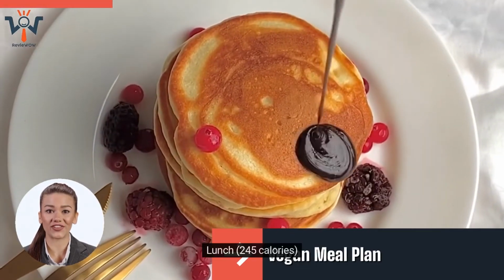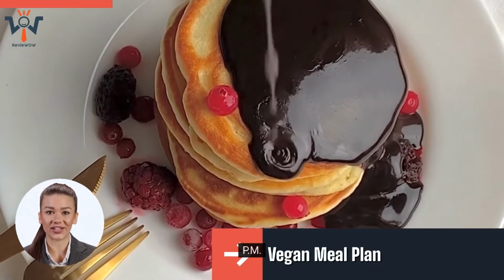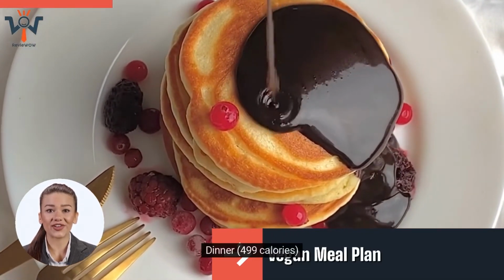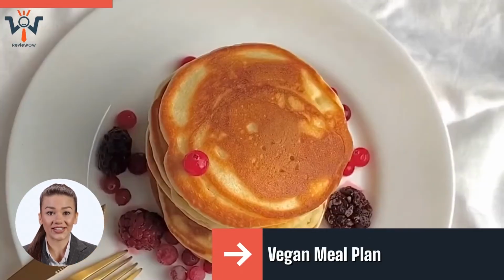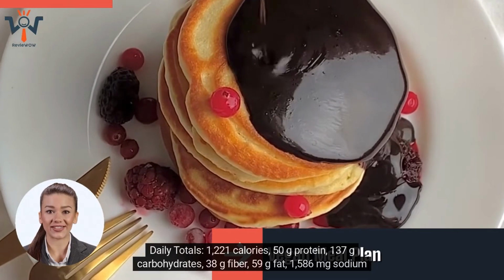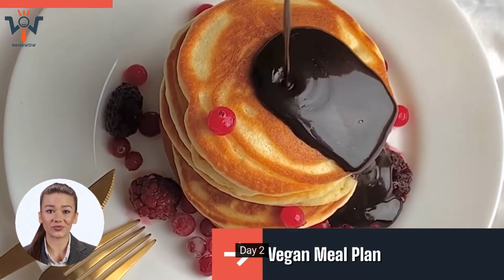Lunch, 245 calories. 1 serving white bean and avocado toast. 1 cup sliced cucumber. PM snack, 30 calories. 1 small plum. Dinner, 499 calories. 1 serving falafel salad with lemon tahini dressing. Daily totals, 1,221 calories, 50 g protein, 137 g carbohydrates, 38 g fiber, 59 g fat, 1,586 milligrams sodium.